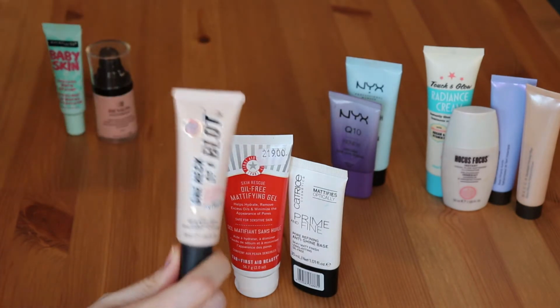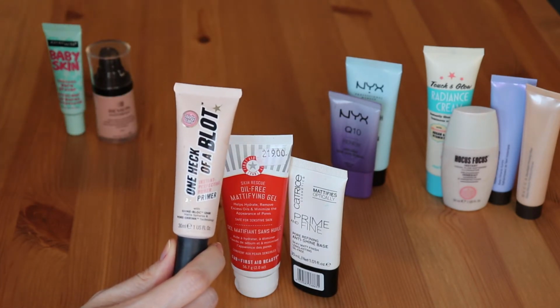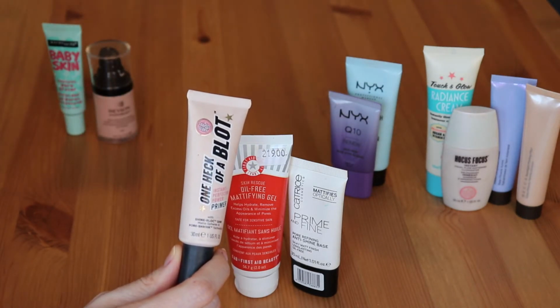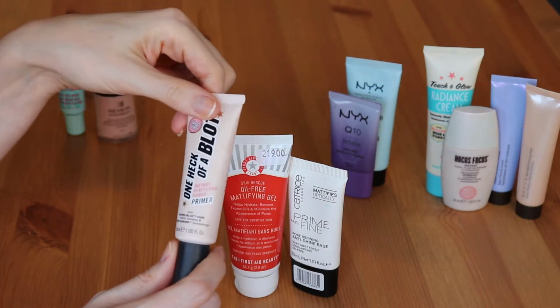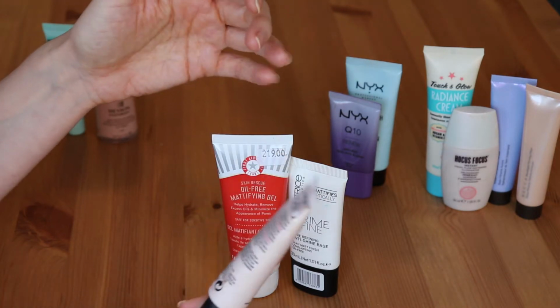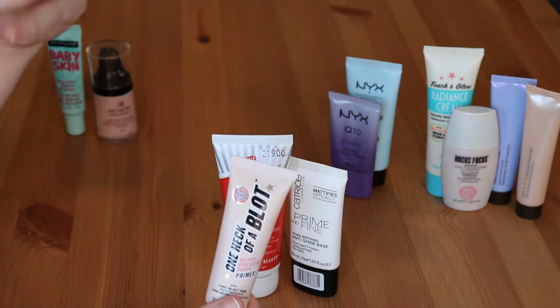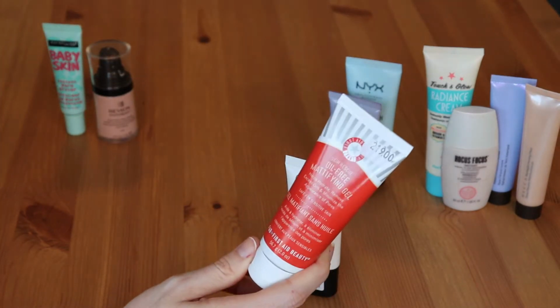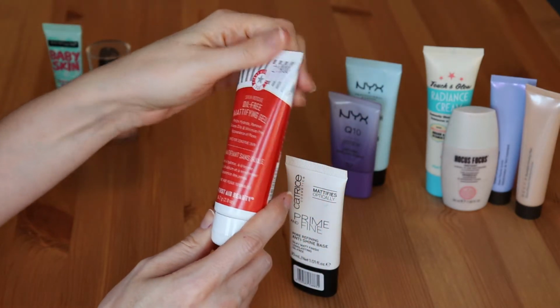This is a product that I can't live without. If I'm going to a special event, this is what I reach for. This is my go-to primer because it does both mattify me and fill my pores. So even though I don't think I will finish this in the new year, I don't want to be without it on special occasions. So that will stay.